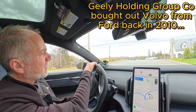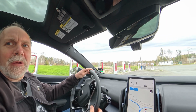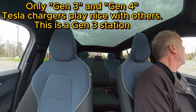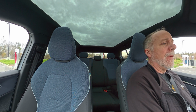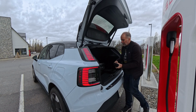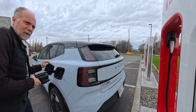And here we are at Saint-Roch-des-Aulnaies. This is a nice charging station here. Lots of available stations. We'll just pick one at random here. So the Volvo does have the charging port in the same location as Tesla does, past the driver's side rear. So this should not cause any problems. And this is the adapter. I did read the instructions. It said to plug in the adapter first. So we'll give this a try.